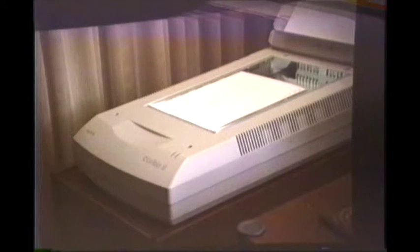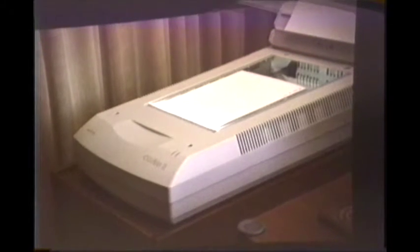it's possible to convert these prints, this photograph, to a digital form. The way this is done, well, there are a couple of ways. This is the way I do it. It's by using a flatbed scanner. This is quite a good flatbed scanner.